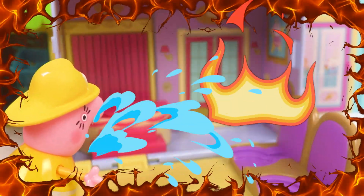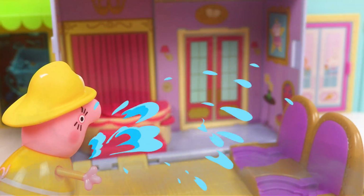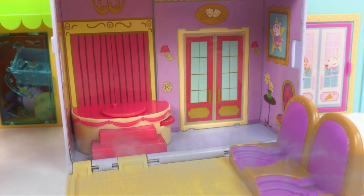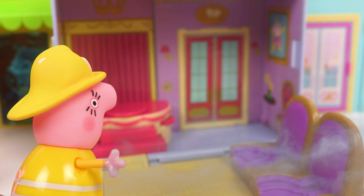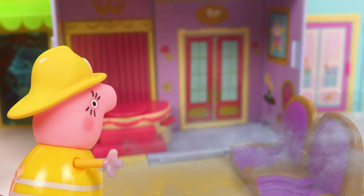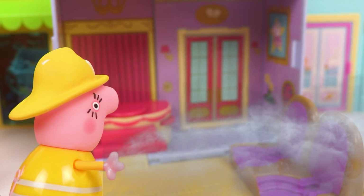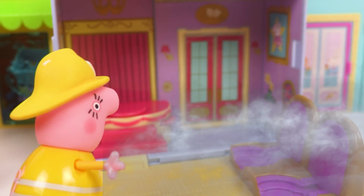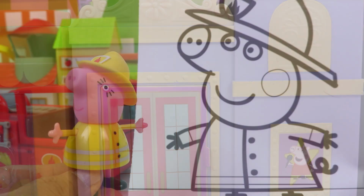Peppa uses her fire hose to extinguish the fire. There is a lot of smoke, but she manages to stop it. Finally, I'm just glad the fire has stopped. And now we can save this building. But for now, the theater has to close its doors because it needs renovations.